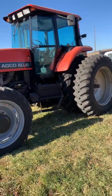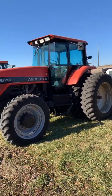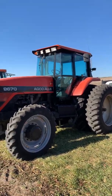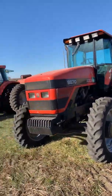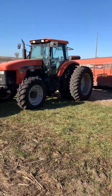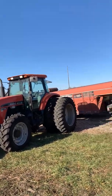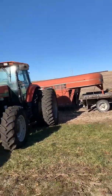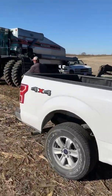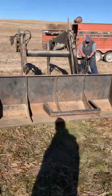There's that 9670 AGCO Allis front wheel assist. Nice tractor. Folks, we're coming into some good tractors, like we said. It's only got 3,365 hours on it. There's that 9745 AGCO. Had a lot of phone calls on it. Another outstanding tractor, right at 4,900 hours on it. We just took the loader mounts off. They had the Westendorf loader right on that and used it for that, and there it is. Great shape.